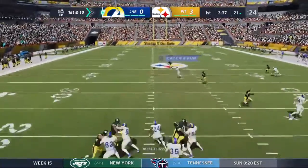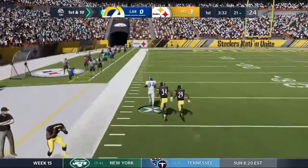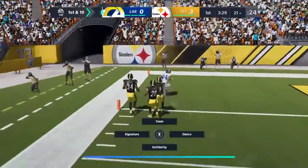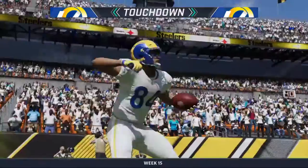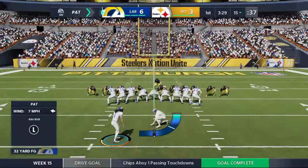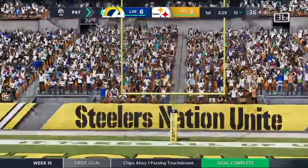They'll come out throwing here to start the drive. Oh, he's got a man wide open, complete. Touchdown, LA! A big play there. His 25th touchdown, tying Emmitt Smith for the 5th most in one season. And the Rams have taken the lead.